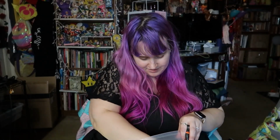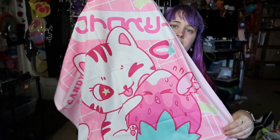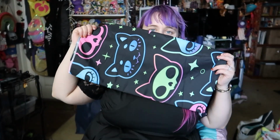Let's see. Handy dandy cleaning tool, one of those scrapers. It's got a plastic and a metal side. And then some more little tiny mushrooms. Got some tapestry stuff. Alright. So, get this cute little strawberry kitty. This is like a repeating pattern one. So it's got these little skull cats and regular cats. It's like neon cats. They're super cute.